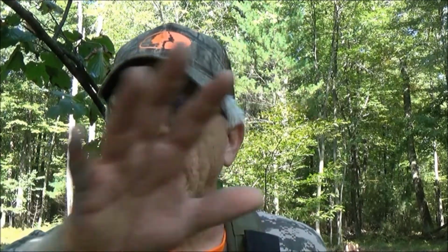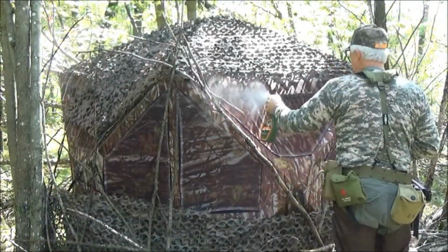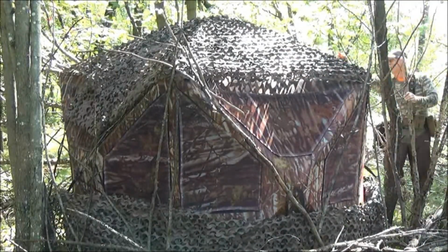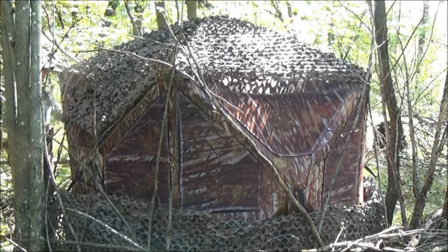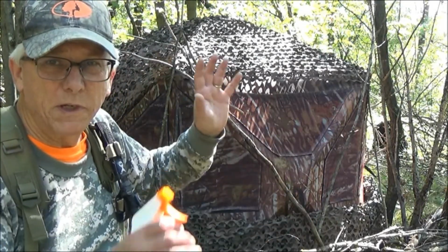The other thing we're going to do now is the ground blind. We're going to spray the entire outside of the ground blind to try to eliminate any scent from working and getting this thing set up this morning. And then we'll go inside and spray down the inside also, to try to eliminate any of the human scent. Then the last thing to do is to set up the mock scrapes. All right, we did the whole outside of it. Now we're gonna go inside and spray down the inside.